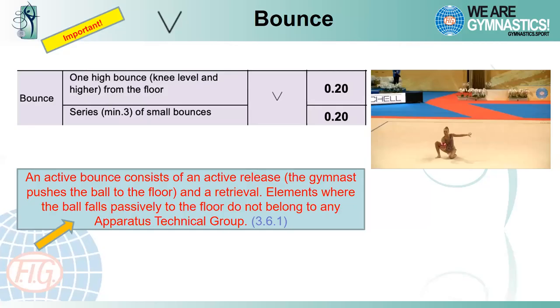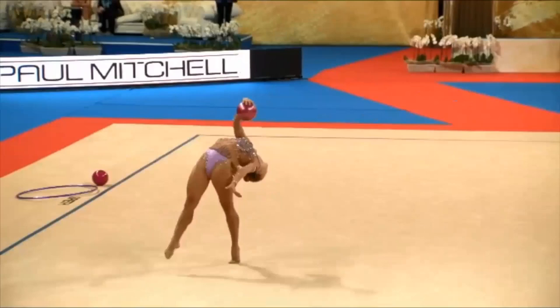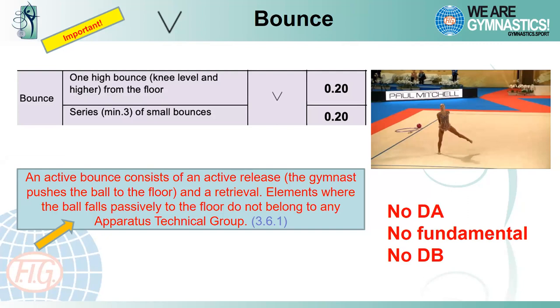Bounces. We have one high bounce, knee level and higher from the floor, or series of minimum three of small bounces. An active bounce consists of an active release. The gymnast pushes the ball to the floor and retrieves it. Elements where the ball falls passively to the floor do not belong to any apparatus technical group. So this is not a DA, no fundamental, and this is nothing because the gymnast did not actively bounce. She did not actively bounce, so no DB.